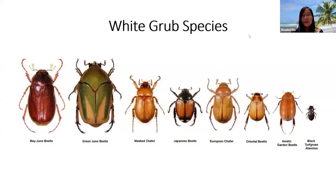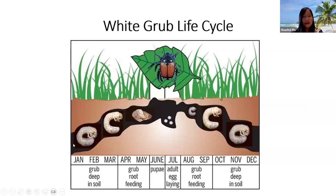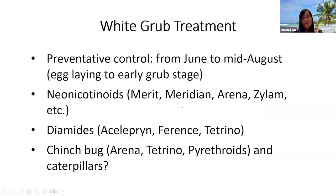So we can say that the grubs overwinter as a larval stage, and then they pupate in late May, mostly in June, and then they emerge into adults and lay eggs, and then go through 3 larval stages and go through the winter. So the best time to control them will be the egg laying stage as a preventative control. We usually do it from June, July, and also you can do it through mid-August. The best time is around the egg laying to the early grub stage.